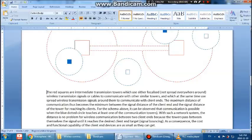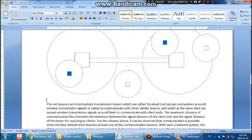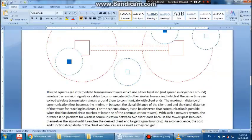Okay, so I already said that the red squares are intermediate transmission towers which use either focalized, which means not spread everywhere around, wireless transmission signals, or cables to communicate with other similar towers. This communication between towers is represented by the red dotted lines between the two red squares. And which at the same time use spread wireless transmission signals around them to communicate with client ends. So this is how I imagine this kind of communication system to work.